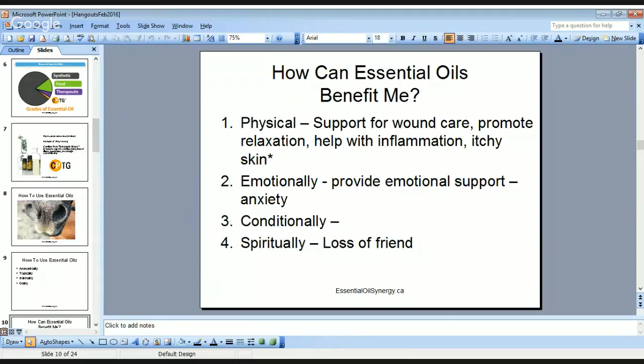So, how can essential oils benefit me? Physically, you can apply it directly to minor first aid things. For example, today it's cold here. We have a wood stove, and I was putting some wood in the wood stove, and I touched my hand to a hot part of the wood stove, and I burned my hand.